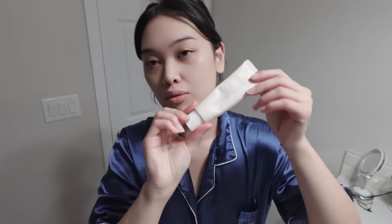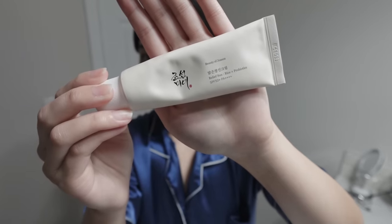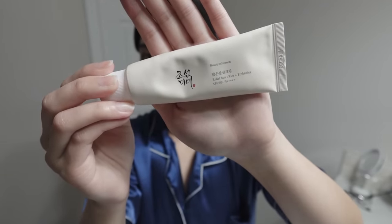I usually wake up around 6:45 or so because it usually takes me a little bit to get out of bed. Lately I've been like all the cute skincare girlies and I've been loving the Beauty of Joseon sunscreen. Yeah, the sunscreen is actually amazing. No wonder so many people really like it.